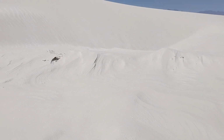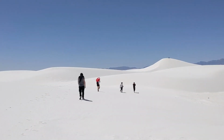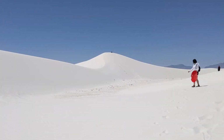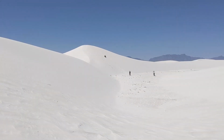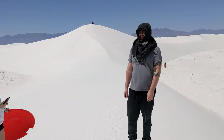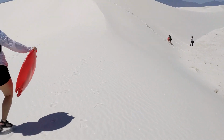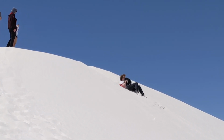So yeah, getting a little bit closer to that one big dune. Just kind of taking in all this sand. To be honest, not a big fan of sand. There's just one guy over on the dune that we're all headed towards. He's also doing some sledding. Afterwards we're like, I wonder what his deal was. Is he like a lonely, divorced man come to the sand dunes to be alone? And now we've swarmed his sledding spot.